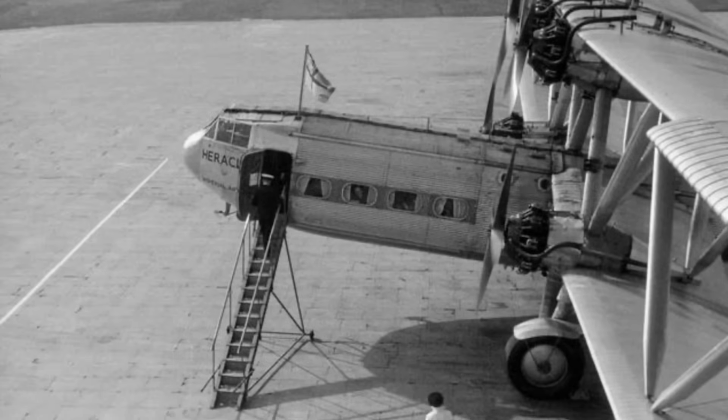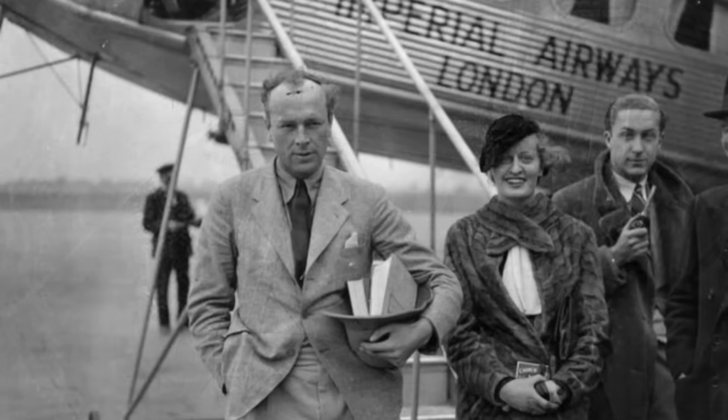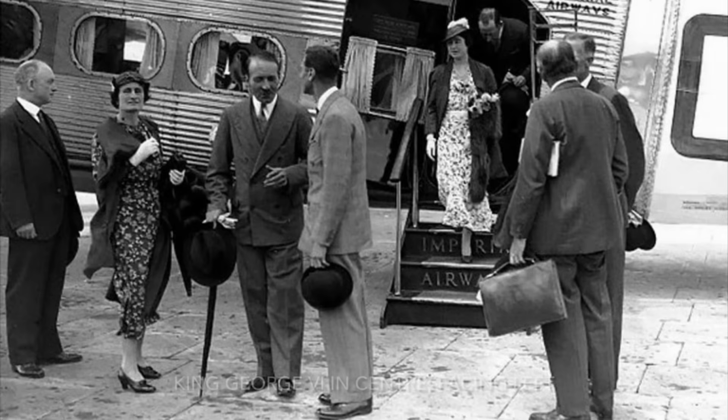At airports like Le Bourget and Croydon, forward steps could be used to access the cockpit and forward cabin. Here, David Llewellyn's solar topee stuffed full of books has just returned from South Africa to meet his wife at the bottom of the steps.